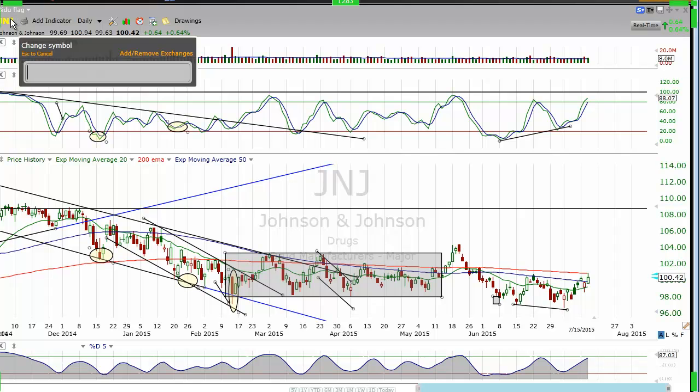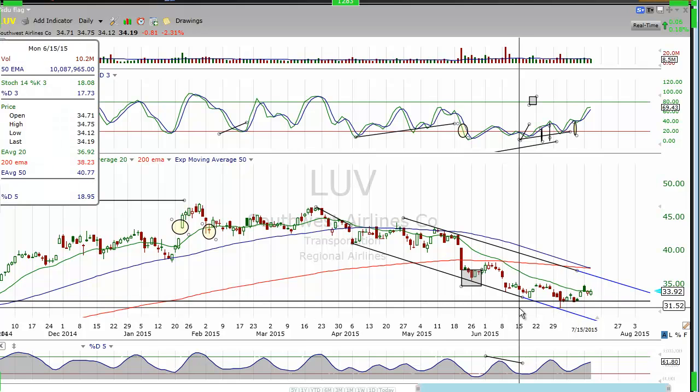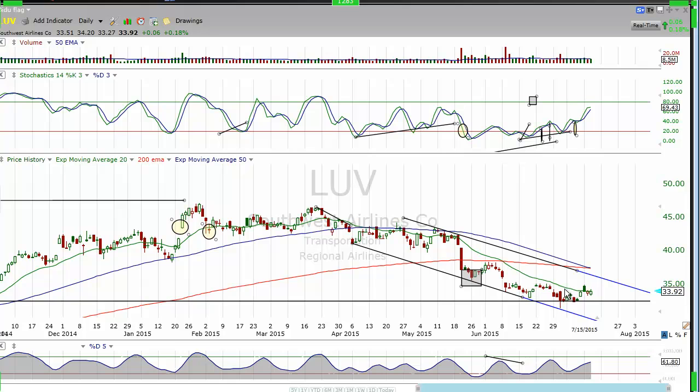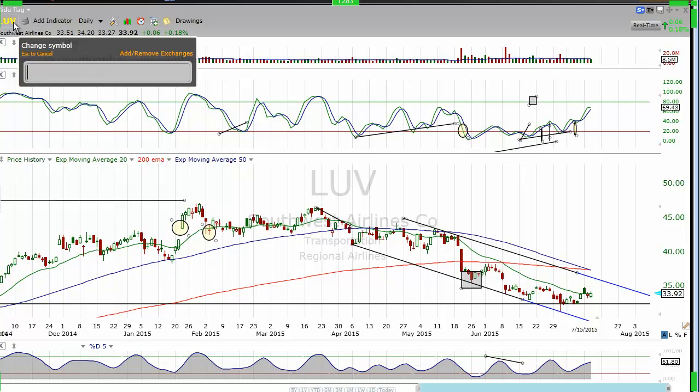And then there were some other lane divergences. LUV, with the gap down here, I still maintain that lane divergence. I think that's a great stop on that one. It's chopping around, but I think this is a lane divergence also. It just hasn't caught fire yet. So watch that one. And again, there's some other ones.